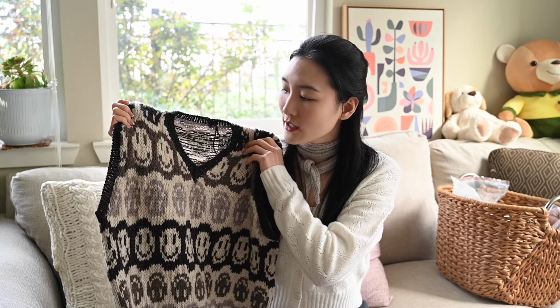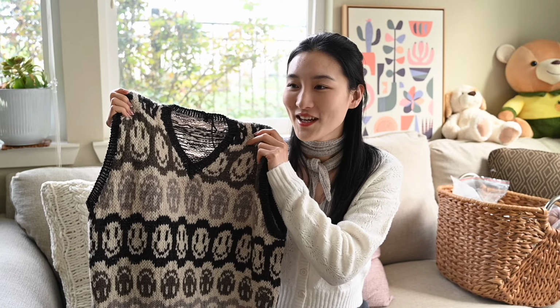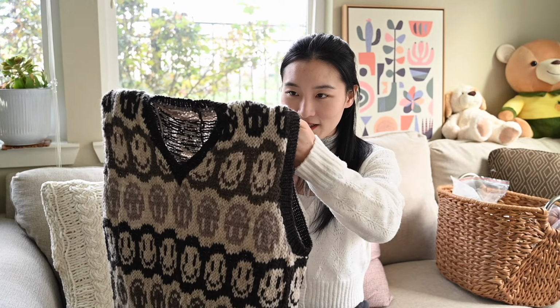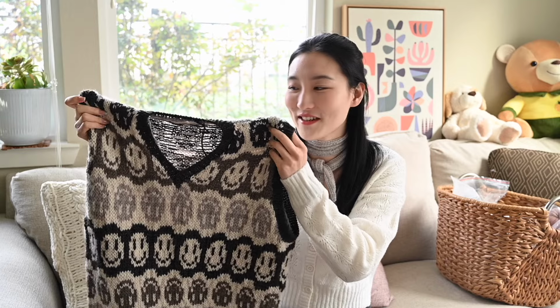I got the yarn and pattern as an advent calendar for Christmas, but I didn't get to finish it during that time. But I still think this is a perfect spring piece to add a warm layer on top. I love this color combination. The earthy tone is a great match with everything else in my wardrobe. I also like this smiley face motif. It's very playful and very different from everything else in my wardrobe, but I'm glad that this color still matches.